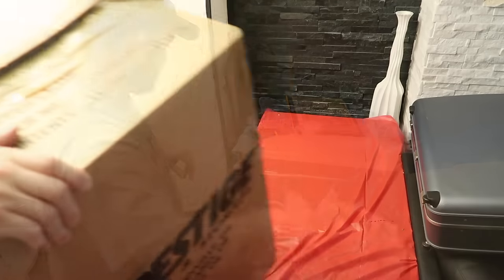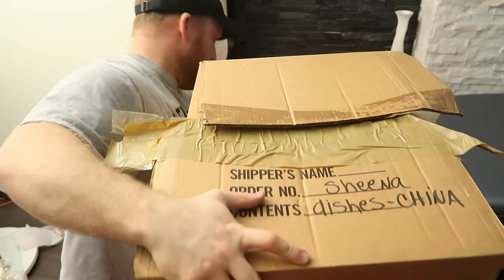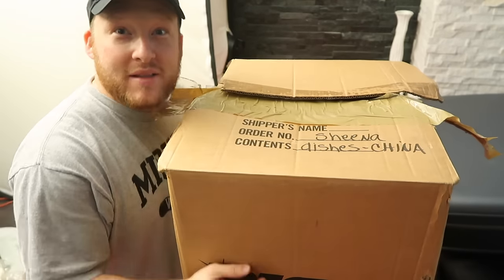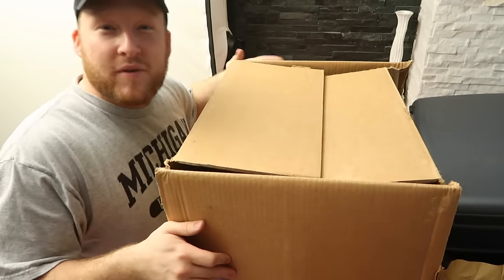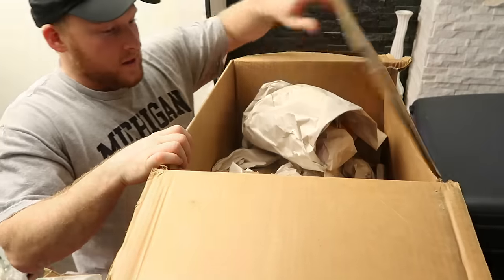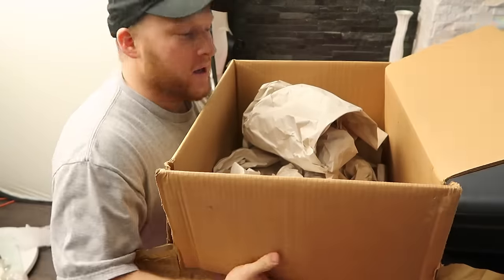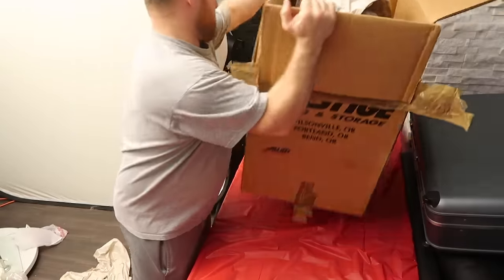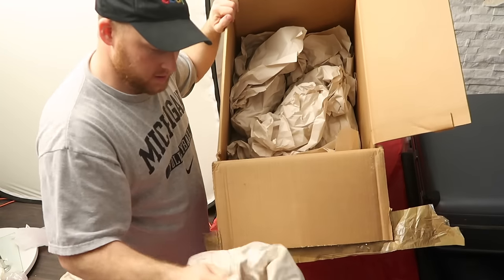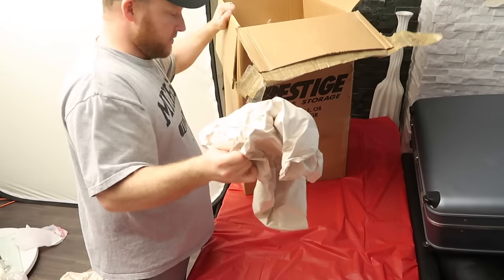All right, on to box number 7. Box number 8. Can you believe we're already on box number 8? This one is very tall. You can see it comes up to here. It's on the desk. I have not opened this one up yet. Maybe we'll just do it like this. It's got something in there.